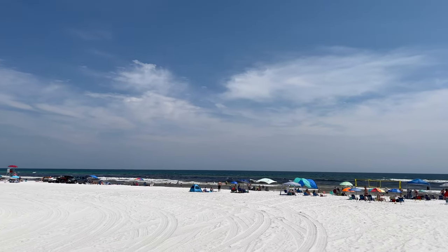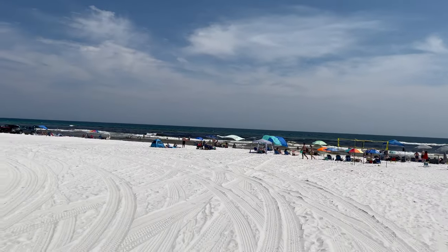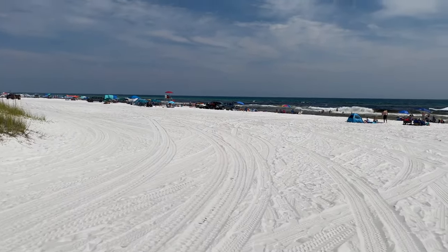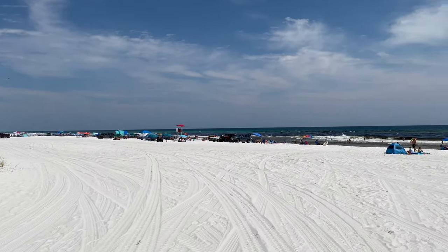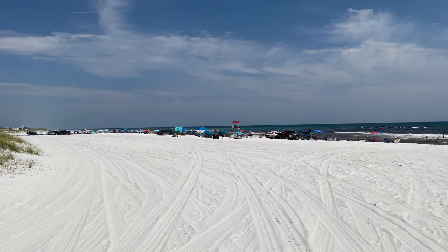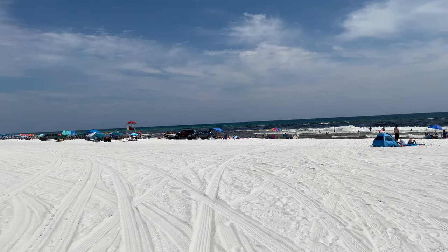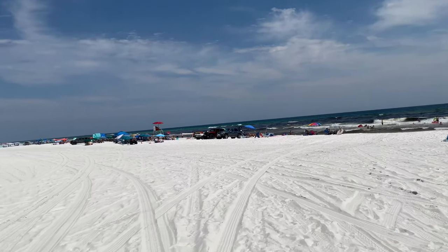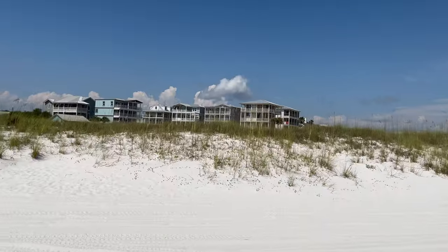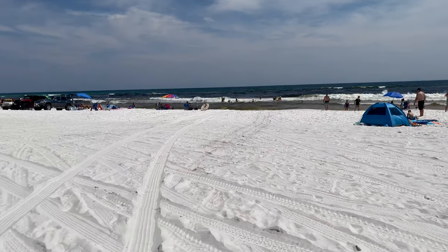We go in that open spot right there. I'm telling you what, guys, this water is so dang hot. It's not like our California water, which is miserable to jump in. What a beautiful place. This white sand beach is just amazing.